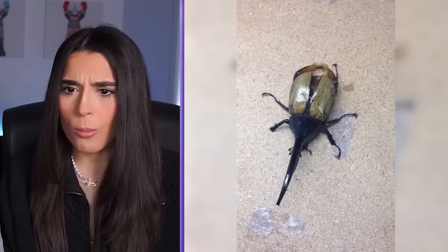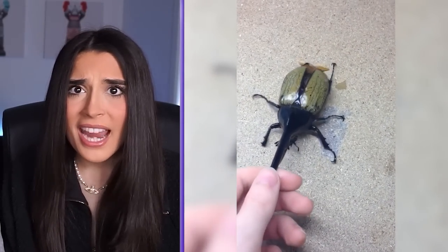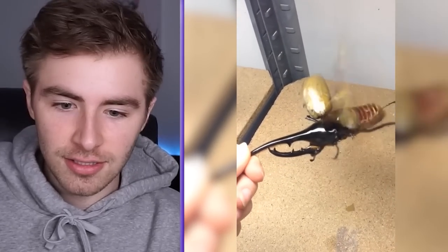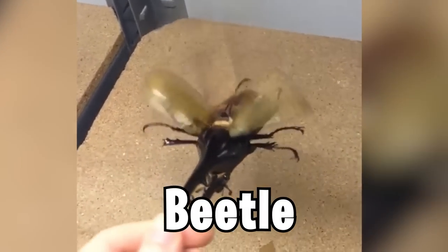What the? Oh my gosh, it just opens up like that. That is terrifying. And that noise, what? This dude's wings are going flap, flap, flap, flap, flap. He's like, as fast as he possibly can. This is called the Hercules Beetle.